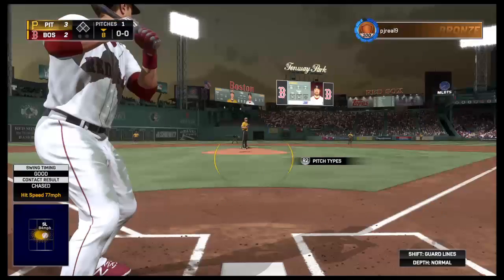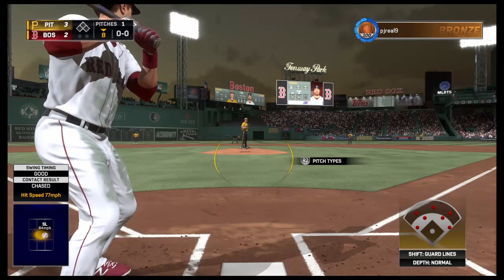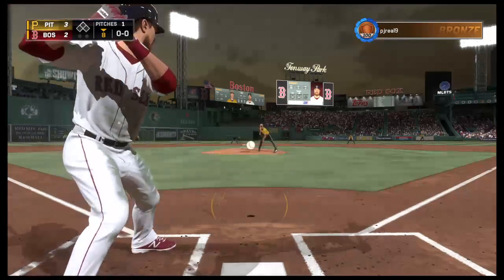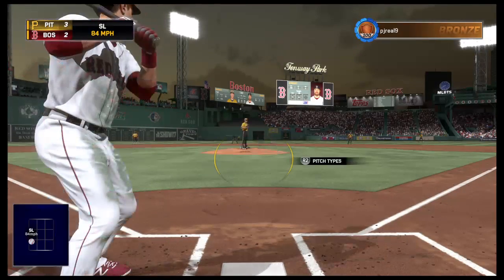Here's Ben Zobrist now, 0 for 2 on his line thus far. For the Red Sox, second baseman, Ben Zobrist. Tough slider down low for a strike.